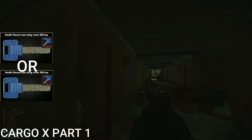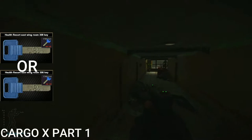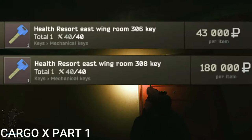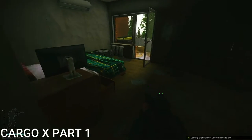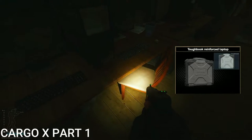Both do require keys. I do not have the 308 key, so I'm going to use the 306 key. At the time of the recording, 306 is a lot cheaper than 308, so if you have to buy one, buy the 306 key. You're going to unlock it, go in here, look around a little bit. The tough book is going to be sitting right on this chair right here. Simple enough, grab it and extract from the map.